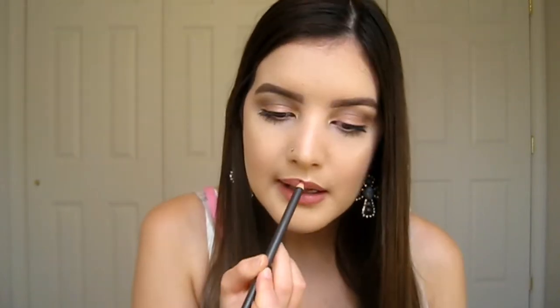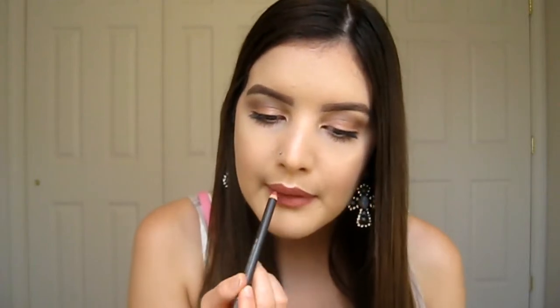Okay, now for the lips, which is optional. You don't have to wear a lip color to school, but honestly I feel like it just ties this whole look together. So first I'm going to be using the Burt's Bees chapstick. Next I'm going to be taking this MAC lip pencil in Soar. I don't have a drugstore lip liner or else I would use that, sorry. Okay, and now I'm going to take the Milani lipstick in the shade Bahama Beige.